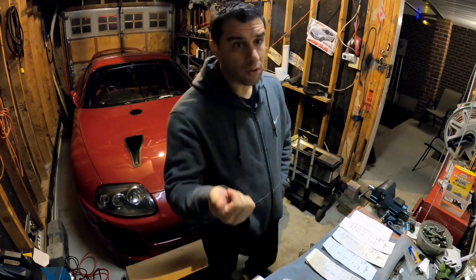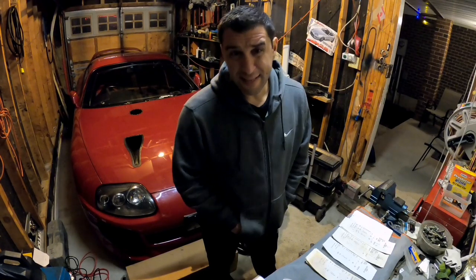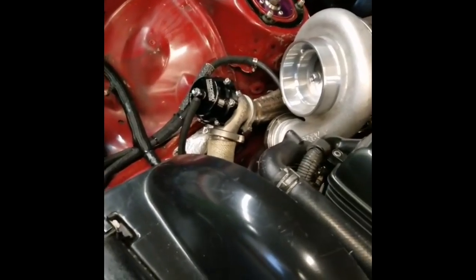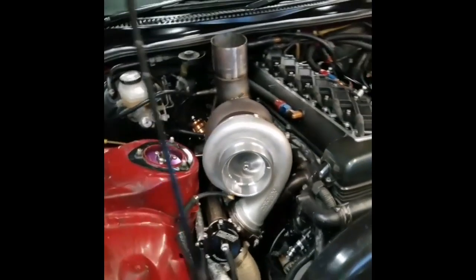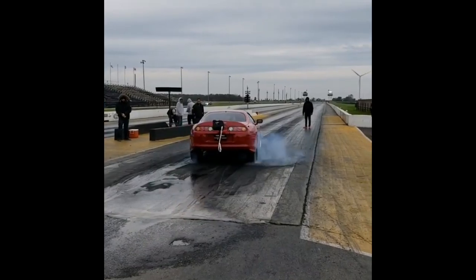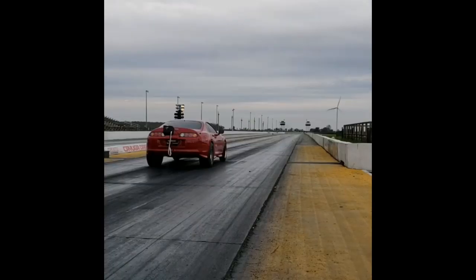We ended up changing the turbo setup. I went for a Dock Race twin scroll manifold. I got an 86-85 turbo, which is the biggest turbo you can fit on a T4 flange. And 2018 was the year that we went from 9.4 to 7.9.